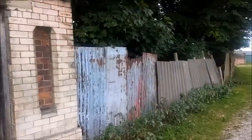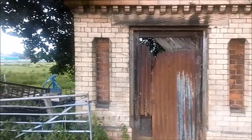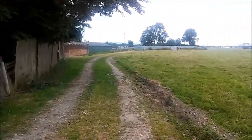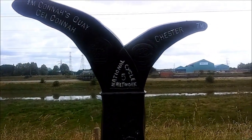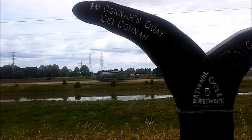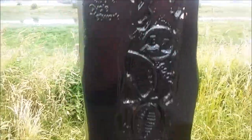A doorway to gateway. Something. Nothing here, just a farm, but that's interesting. Entryway. I like this mileage marker totem. National Cycle Network 5. Chester 7 miles, that's how far I've come so far. And Connah's Quay is 3/4 of a mile. Okay. This is one of 1,000 mileposts funded by the Royal Bank of Scotland to mark the creation of the National Cycle Network.